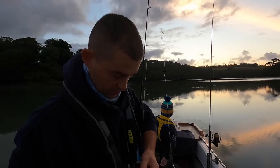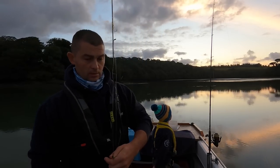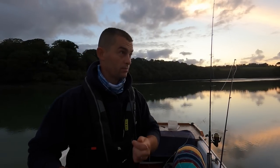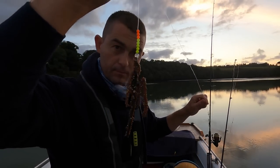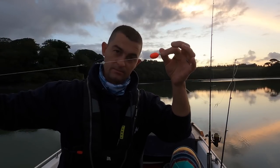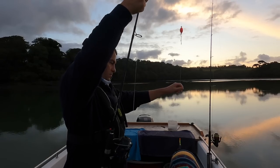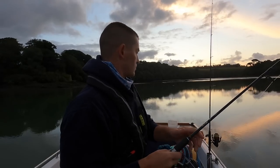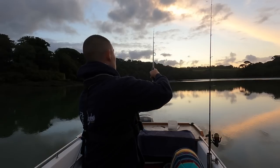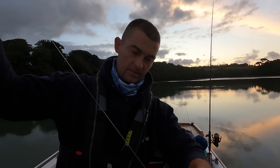We're fishing 4 rods, 2 each, and I've knocked up some extra hook lengths, so that in a situation like this, when I bring one in, I can just clip another one on and send it straight out. That's all it is there, look. And on this one, we've got a little locked in lead.